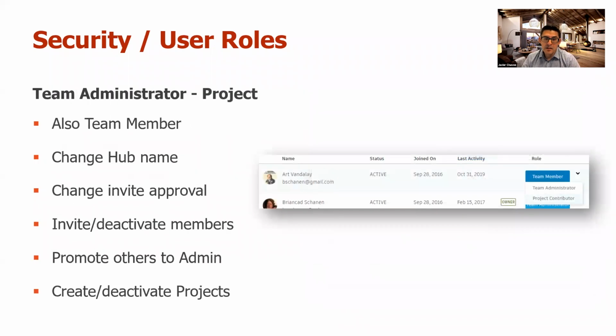Okay. So the team admin, right, is also a team member. They can change the name of the hub. So if it's called KETIV Manufacturing today, maybe it's KETIV Incorporated. We can change that hub to be titled a little bit different. They can change settings like invite approval. Is it required? Is it not? They can deactivate members, right? They can deactivate some of these members and promote others to admins, within the hub, I should say. And they can deactivate projects. So once we're done, they can certainly deactivate them, archive them, and call them done.